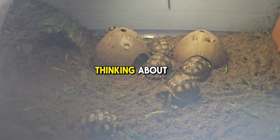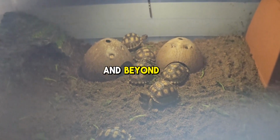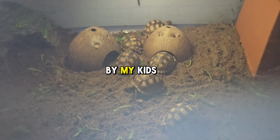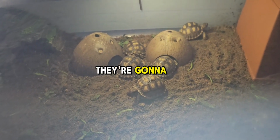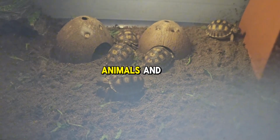And if anyone's thinking about owning a Sulcata tortoise, it's a lifelong commitment and beyond. So they will be inherited by my kids, I'm sure, because I'm 31, so I won't be here when they're going to continue living on someday. So pretty exciting, very fascinating animals.